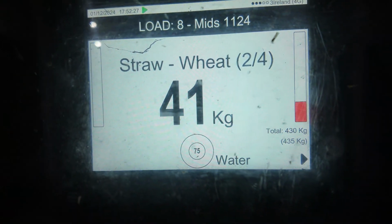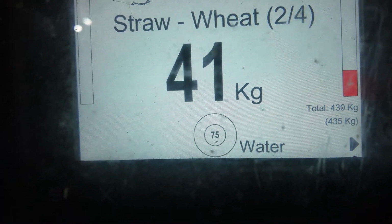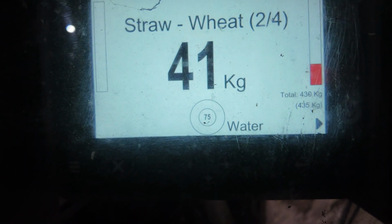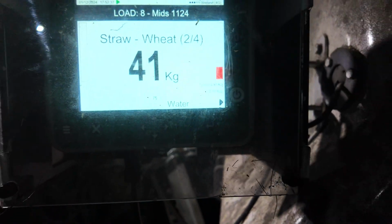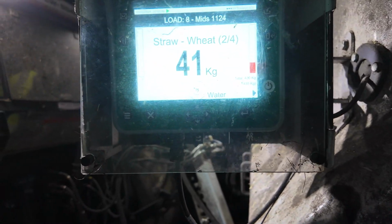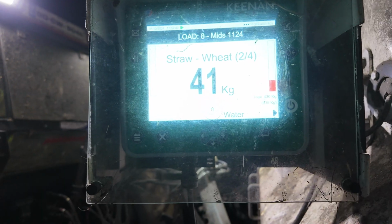Then when you have the meal in, it clicks on to the next one, which is straw. So we want 40 kilos of straw, and so on. We'll have water next, and then the silage. So look, that's the way it clicks on. There's not much point in showing each time, but it'll click on itself and it'll tell you how much to put in.